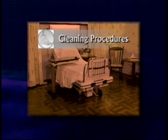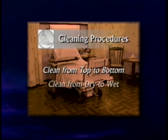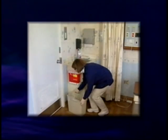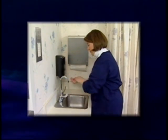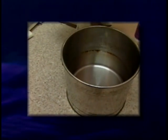Remember these three rules when cleaning a patient room. Always clean top to bottom, clean from dry to wet, wipe in a pattern. Know your daily, detail, and project cleaning procedures and when to perform them. Wash your hands after cleaning a patient room. And be sure to always clean up and wash your equipment at the end of your shift or at the end of a workday.